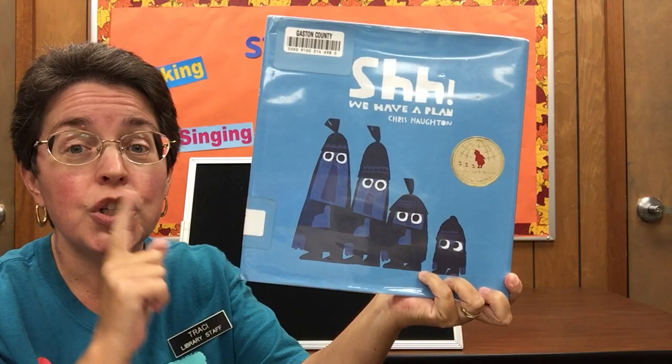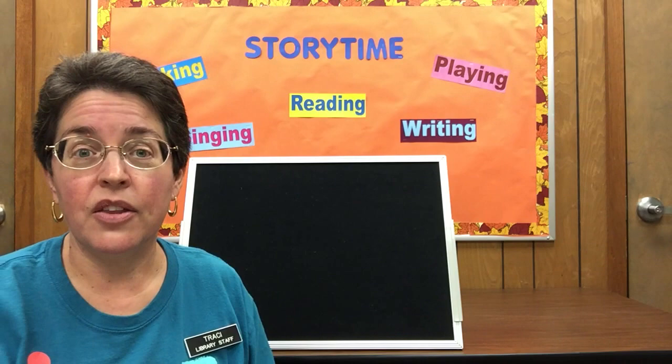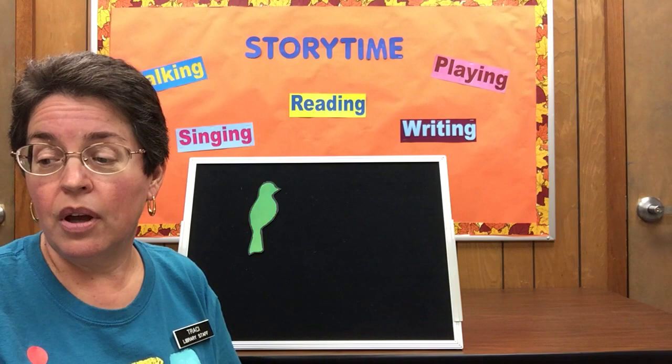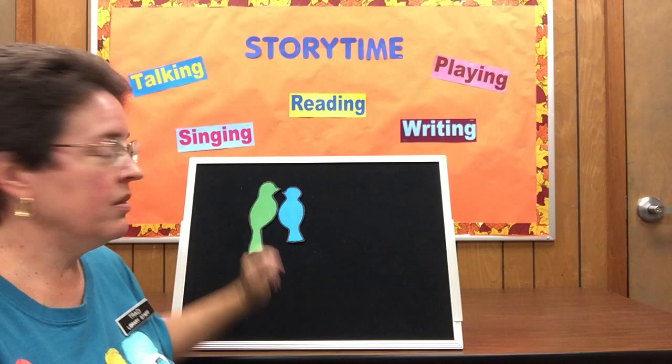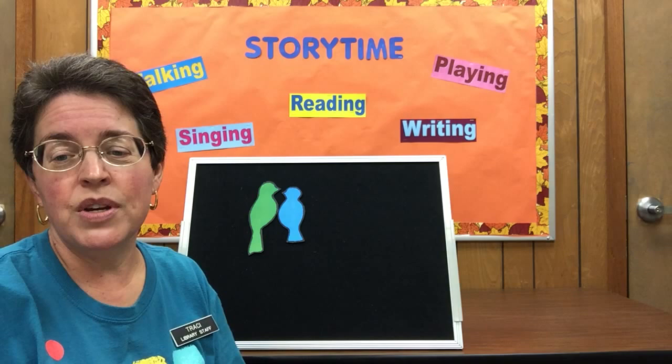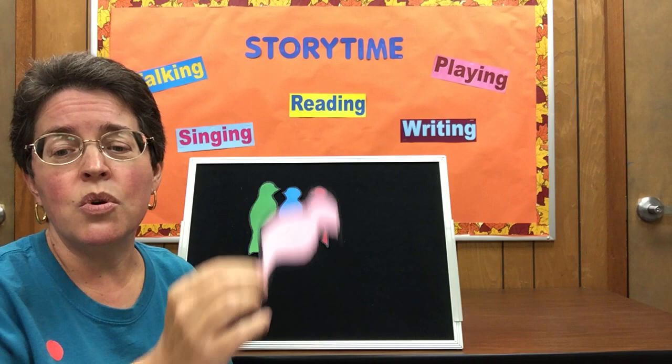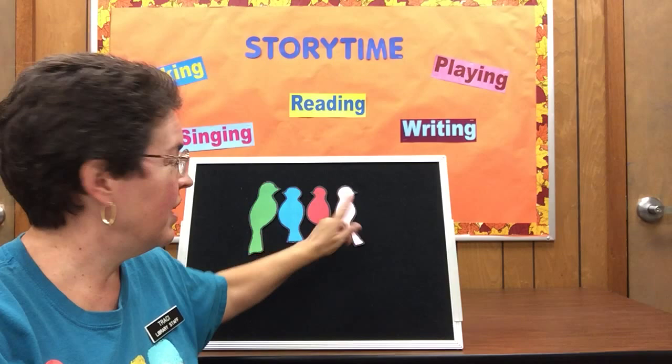Last thing for us to do, it's another bird flannel board, and we're gonna start with one bird, pretty green one. One little bird with feathers of blue flew beside the green one, and then there were two. Two little birds singing in the tree. The red one came to join them. And now there are three. That's right, there's three. Three little birds wishing there was more. Oh, along came the pink bird. And then there were, yeah, now we have four.